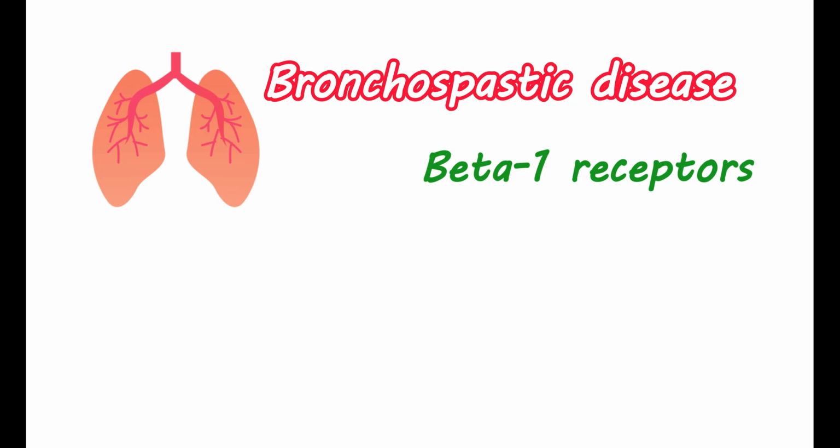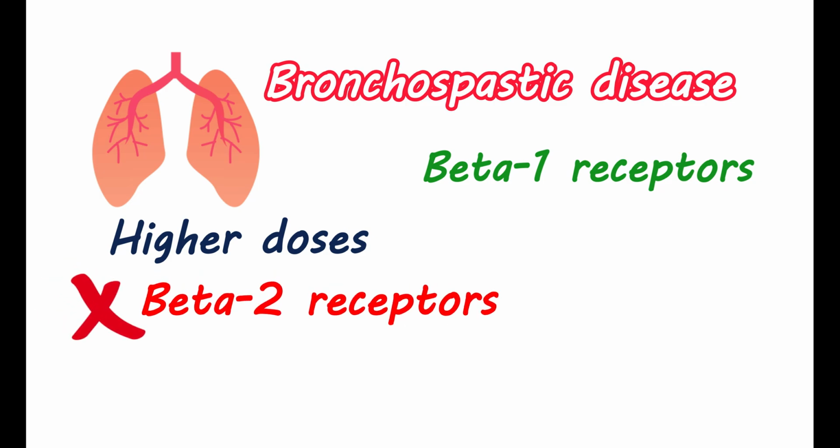Therefore, it is specifically acting on the heart. However, if you have any bronchospastic disease, metoprolol should be carefully used. The receptor selectivity may be lost when you use metoprolol at higher doses. It is also variable in people with poor metabolic capacity. Therefore, at higher doses, metoprolol may block beta-2 receptors, which are located on the bronchial smooth muscle.